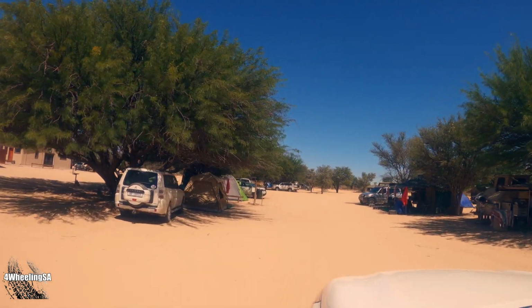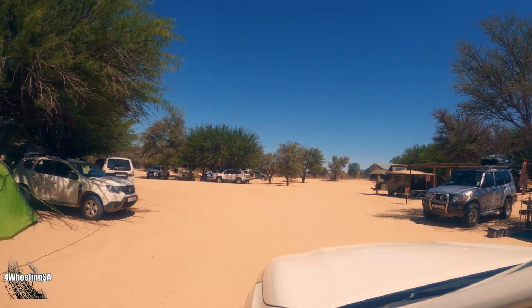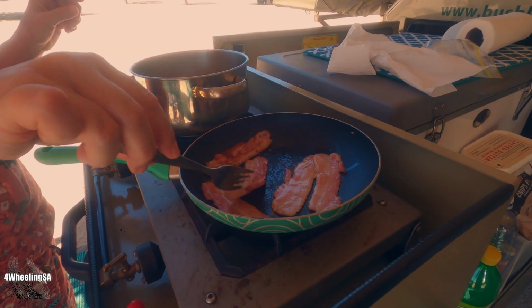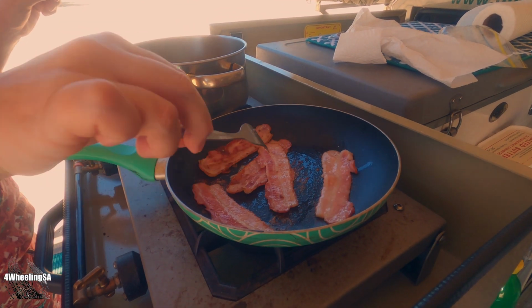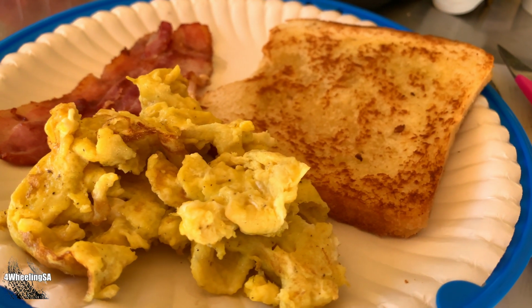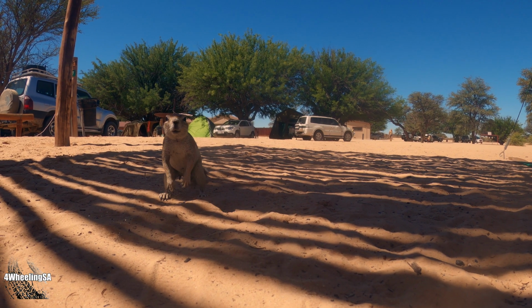We just got back to camp from that game drive. Quickly gonna have a very late brunch, and then we're just gonna relax a bit in camp, and then tonight we want to go out to Kgalagadi and see if there's something special at the waterhole. After brunch we had the scariest little visitor.